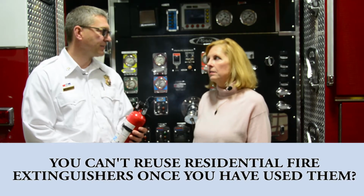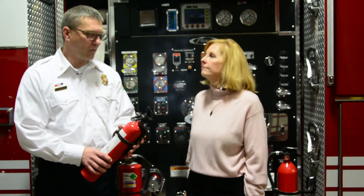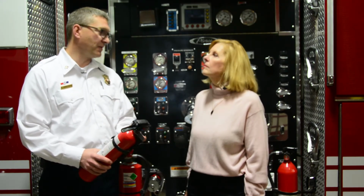So, and to confirm, once you use it, it's not reusable for residential properties. Correct. Once you first pull the pin and make a partial squeeze and begin to expel powder, that fire extinguisher, you might as well use the whole thing, because it will not be serviceable after that. And then you want to make sure that when you've used it, you dispose of it properly. So that's not throwing it in the trash, but actually recycling it.